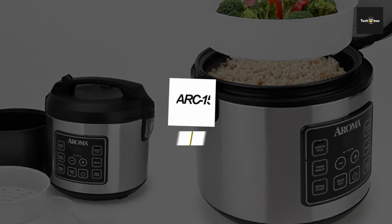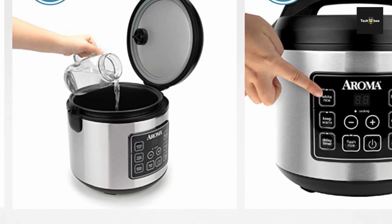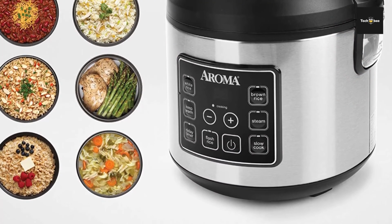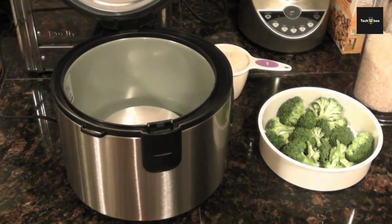If you are someone who travels often, then this model will be perfect for you. It's one of the greatest picks for traveling. This new and improved Aroma 20-cup digital 3-in-1 rice cooker, food steamer, and slow cooker is designed to cook a good variety of dishes. It can conveniently cook yields of 4 to 20 cups of any type of rice with specialized functions for both white and brown rice.